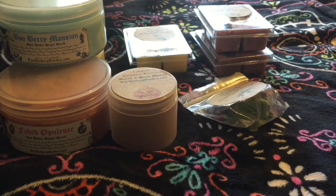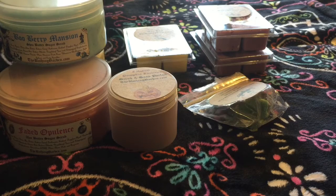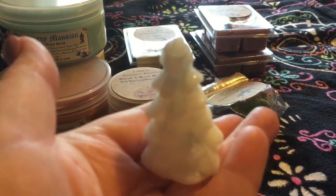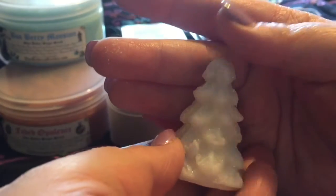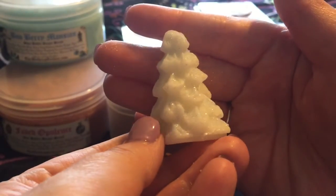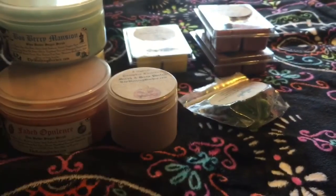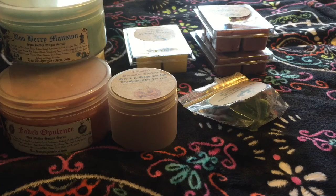And then my 2 Christmas samples. This one is Russian Ice Bath, and I've purchased this one before at Christmas time. This one is peppermint, menthol, spearmint, eucalyptus, lemon, and a touch of vanilla. Look how pretty that is with the glitter and just the fact that it's a cute little Christmas tree. This is crazy good, strong mint. Like I said, I've bought this before, and this is really good if your nose is stuffed up, or if you're just really into minty scents, but it is kind of therapeutic if you are having a day when your nose is stuffed up or you've got a cold or whatnot.